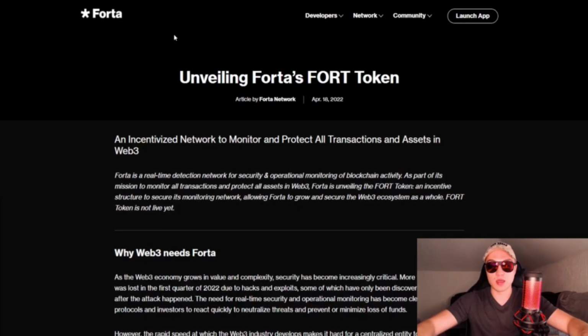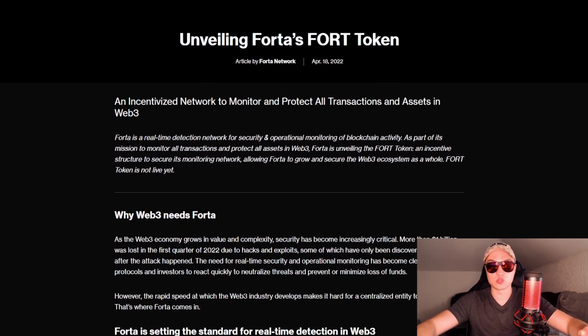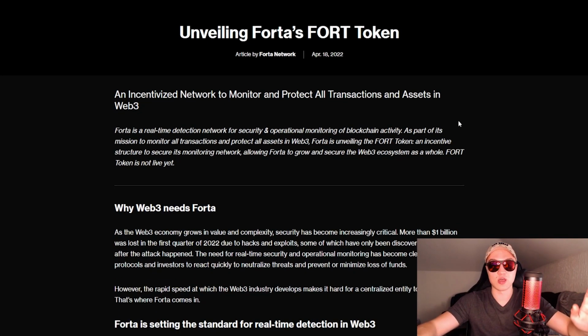Now, when it comes to the network and the token as well, I wanted to talk a little bit about this. Now, it is obviously a network that is there for security, right? First and foremost. But the Forta token will be more than that. It's going to be a whole incentive structure to secure the monitoring network while at the same time allowing the Forta token to grow and secure the whole Web3 ecosystem.